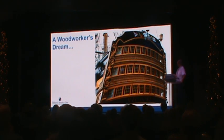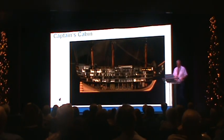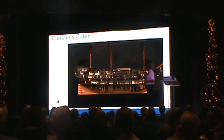And again, as we saw early on, can you imagine being the carpenter in charge of this? And as we'll soon see, the captain's cabin, the admiral's cabin, then the wardroom for the rest of the officers. Let's take a look at the captain's cabin. Again, that's the area immediately aft of the poop deck.